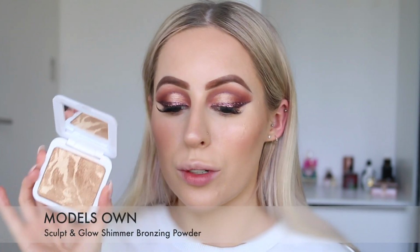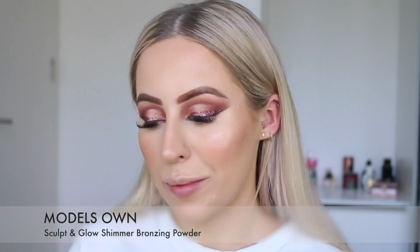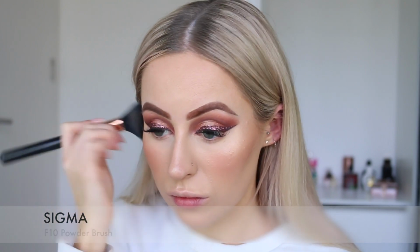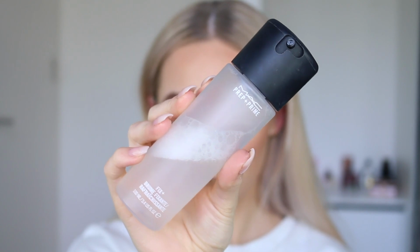Oh, I have other bronzer. I forgot. I'm gonna put a little bit of this on too. This is the Model's Own Sculpt and Glow Shimmer Bronzing Powder Light Golden Brown 3. I've used this numerous times, but I just wanted to use it in this video because I really like it and I want a little bit more bronze. It just makes you look really glowy. I'm going to spray my face with a little bit of Fix Plus just to set everything down.